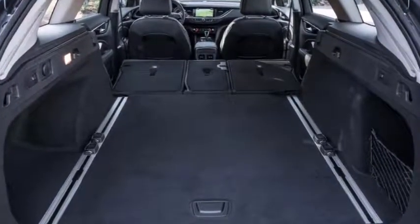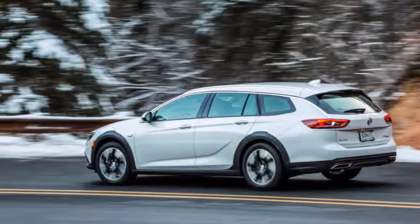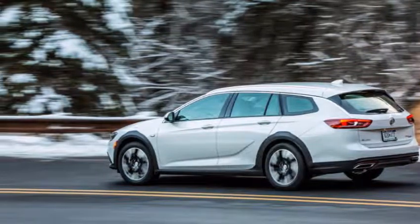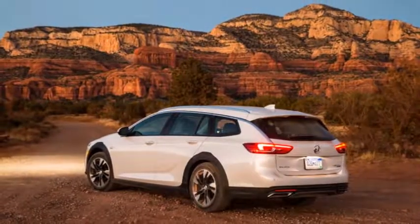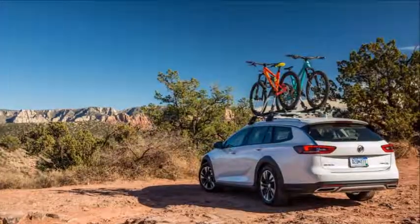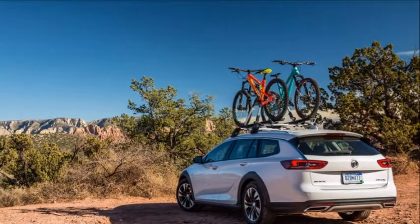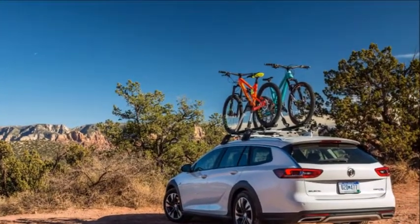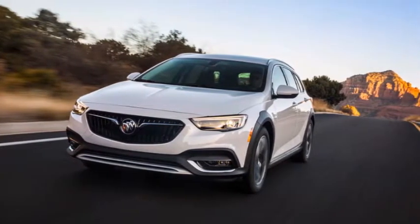Its cargo capacity of 73.5 cubic feet with the rear seat folded tops the Lincoln MKX, Acura RDX, Audi Allroad, and Volvo V60cc, though it's capacious more because of the load floor's length than its width, which is hampered by more intrusive than usual wheel wells and a fairly narrow liftgate aperture. So it might not be quite as useful when it comes to carrying wide items. Perhaps this is due to limitations of the new Regal's design.